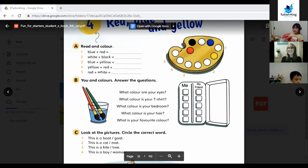Okay. You're going to colour the answers to the questions. So it says, what colour are your eyes? And you've already said black, so you can draw it for you. And then you can think of your friends. So you could do each other. Annabelle, you could do Edmund, and Edmund, you do Annabelle here. Or you could choose one of your other friends. And you're going to draw what color their eyes are.